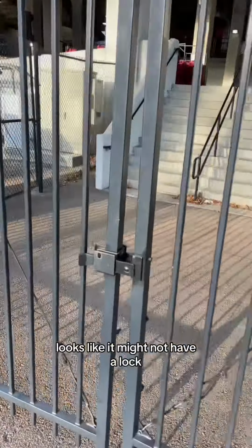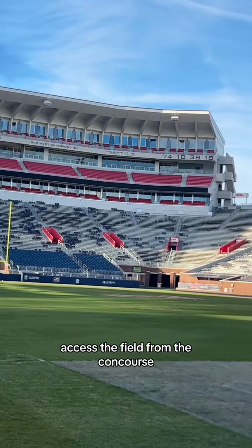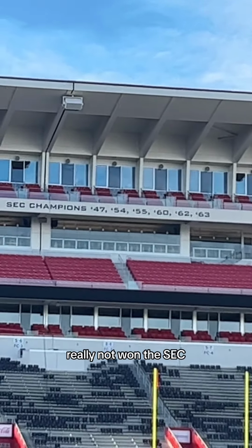Easy enough. There's that field access we passed at gate 5. Let's walk on down. Ooh, we kind of got a pad down here on the way to the field. Not quite sure how I feel about this view of the field, but I always appreciate a unique touch. And there that field is. Vaught-Hemingway, we have arrived. Looking around here, it seems like there's actually quite a few places to access the field from the concourse.